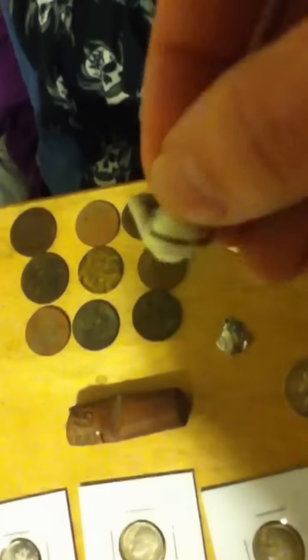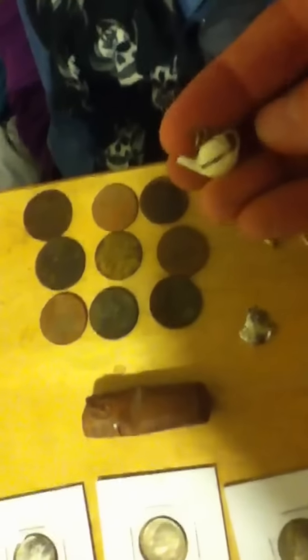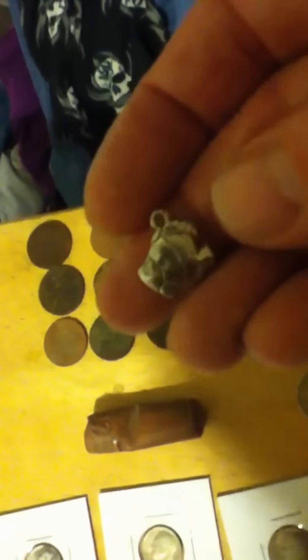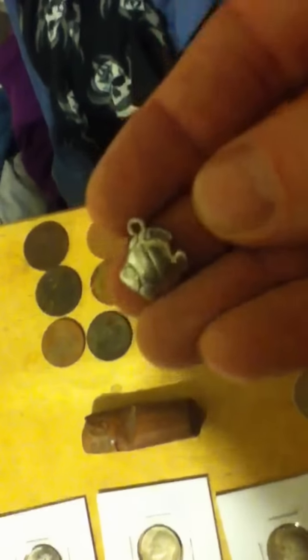Here's another charm that's kind of neat. Little teapot. So it's kind of fun. A little fishy. He's not sterling, just some base metal or surgical steel or something, but it's a really neat little fish.